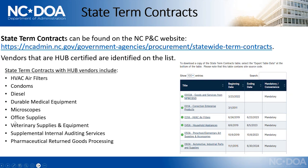So there is office supplies. There is a HUB vendor that has that state term contract for office supplies, and it means they serve people everywhere in the state, wherever they are. It's the same cost all across the state, and they have to be able to provide service everywhere in the state. So in particular, the office supplies contract, if you're buying any office supplies, I would encourage you to use that state term contract. I believe it's mandatory for state agencies, but it's probably voluntary for the community colleges, universities, and school systems.